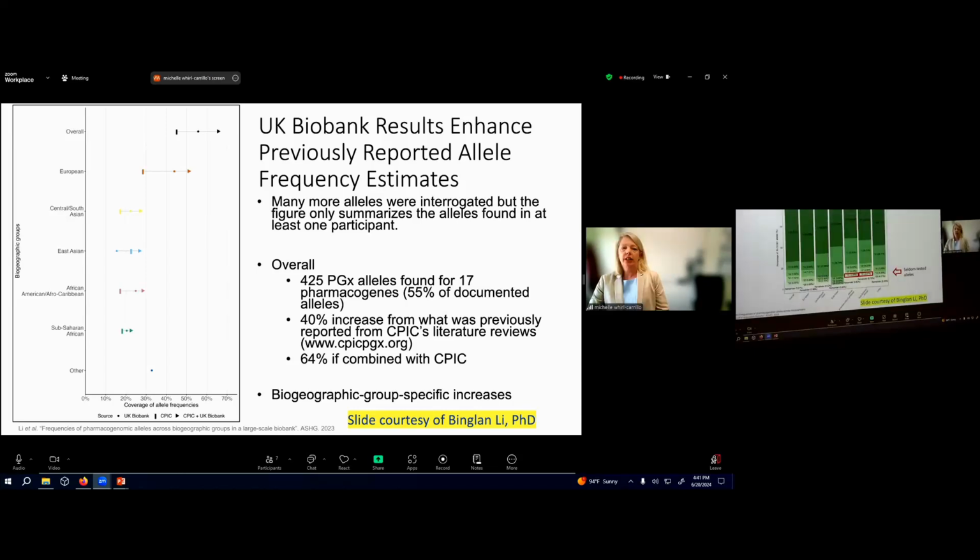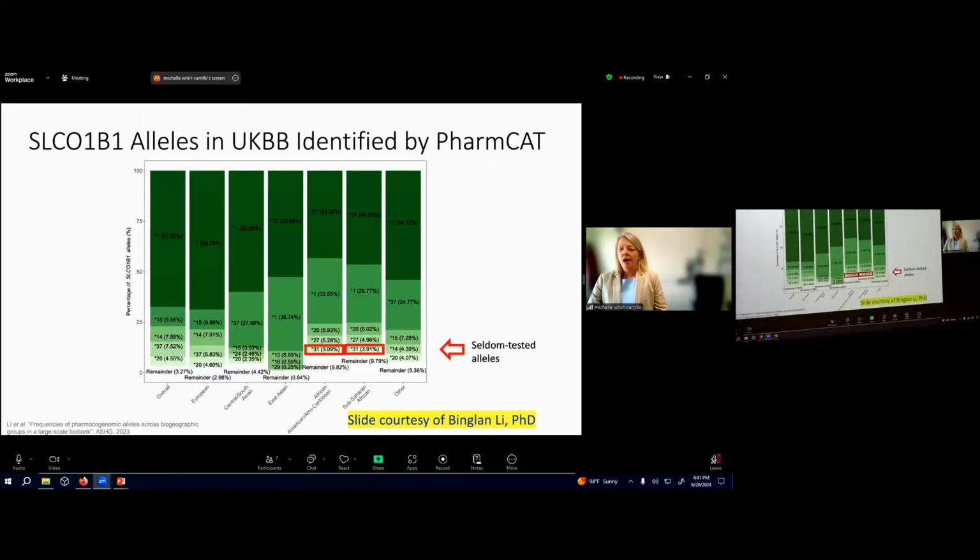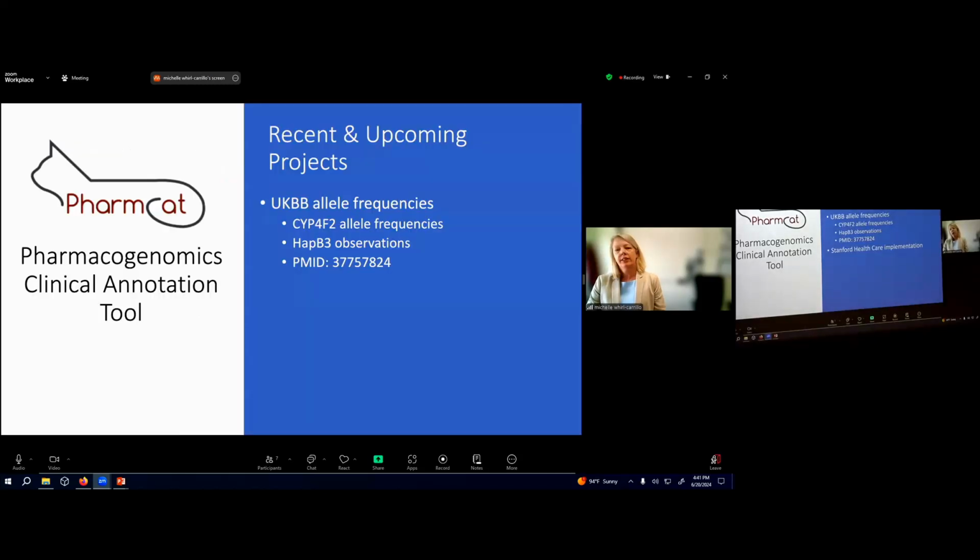This is the example. Some of these star alleles are seldom tested, but we found them in some of these populations at not negligible rates. In this case, we're looking at SLCO1B1 and allele star 31 over 3%, almost 4% in populations of African descent.